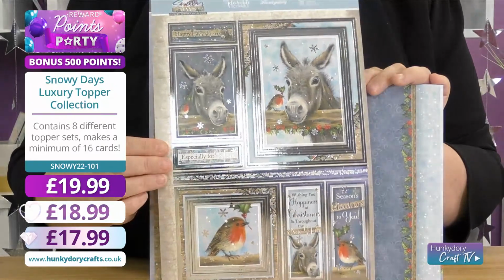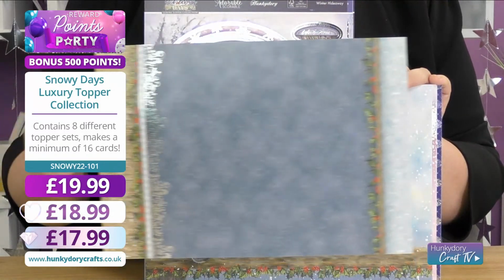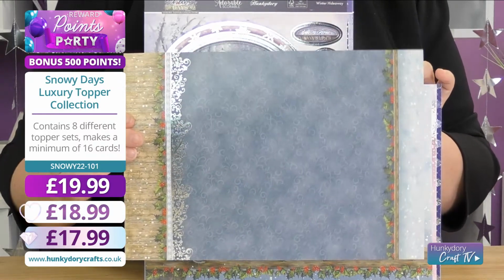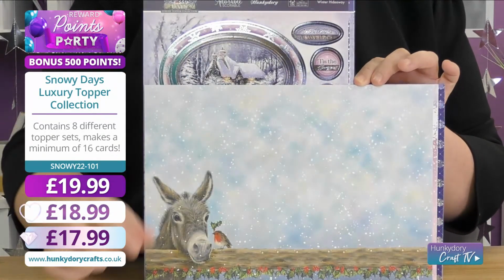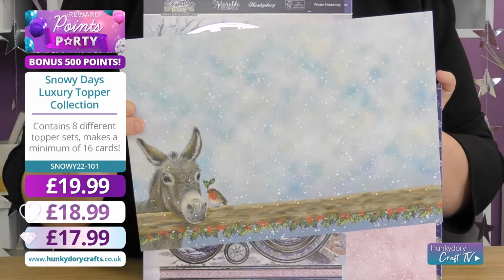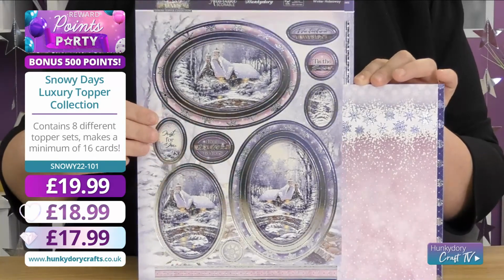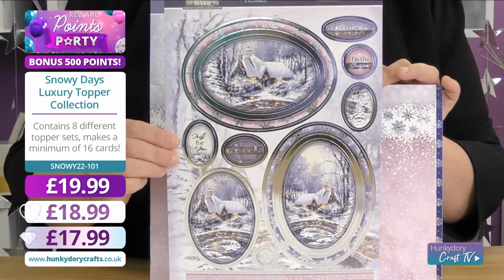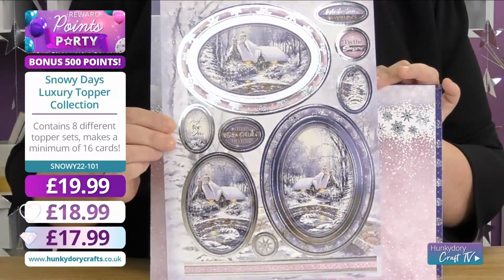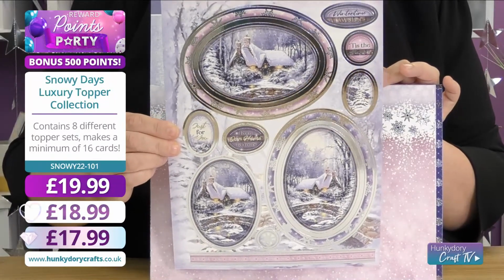Look at that beautiful donkey, isn't he gorgeous? This collection for me is what you imagine Christmas to be, isn't it? When you think of Christmas, you think of snow, you think of cozy days, looking out your window and seeing everything being wonderful. Going on wintry walks and seeing the animals in the field, taking them some carrots. Absolutely beautiful. Look at that little robin speaking to the donkey, looking over the fence there. Beautiful snowy sky background. Our Snowy Days collection is always foiled in silver. Absolutely stunning. It just works so well with those beautiful scenes, doesn't it? It's my dream one year just to escape to a log cabin for Christmas. We should do it this year.